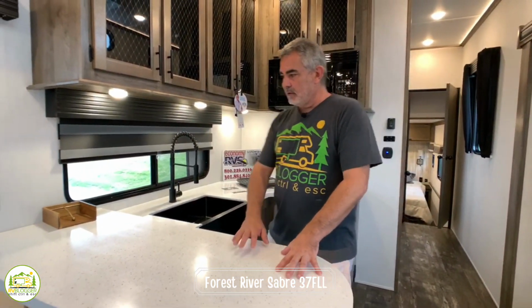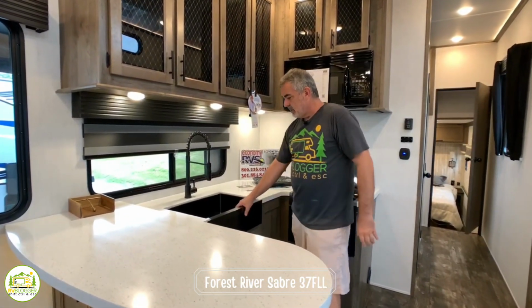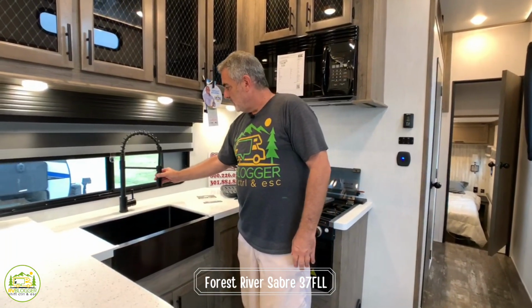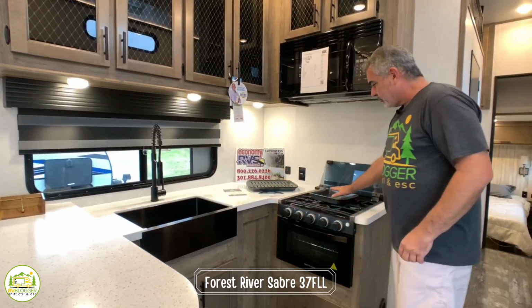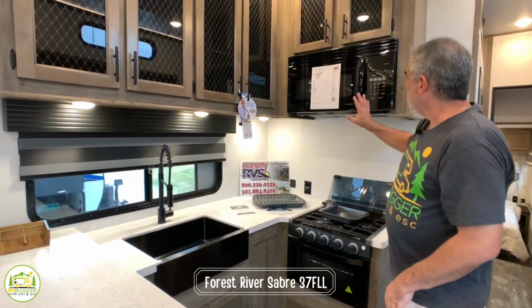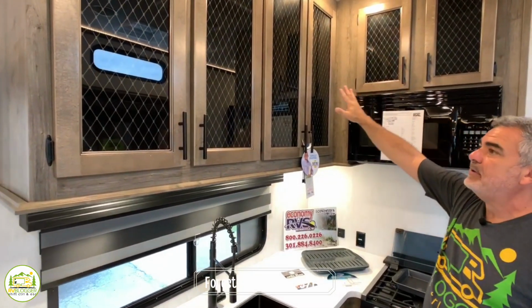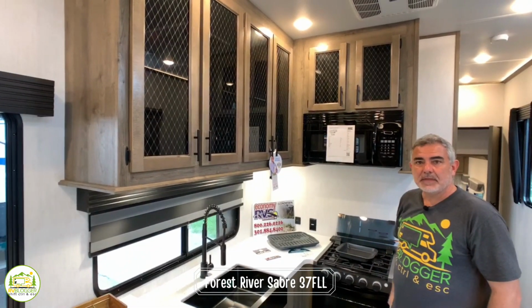Kind of gives you like a little bar here on one side, lots and lots of countertop space, a farm style deep single bowl sink, a nice faucet with sprayer. And then as we wrap on around, we have a 3-burner stove, oven down below, plenty of storage and drawer storage. Up above, you have a full-size microwave, and I just really like these cabinets with the glass doors with the nice diamond pattern design on them.